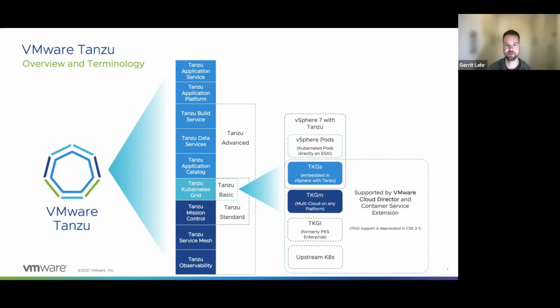Yeah, exactly. From my experience, there are two main use cases for service providers for TMC. One is managed Kubernetes, to use TMC to manage the Kubernetes clusters internally. And secondly, to provide Tanzu Mission Control to their customers to act more as a cloud broker.